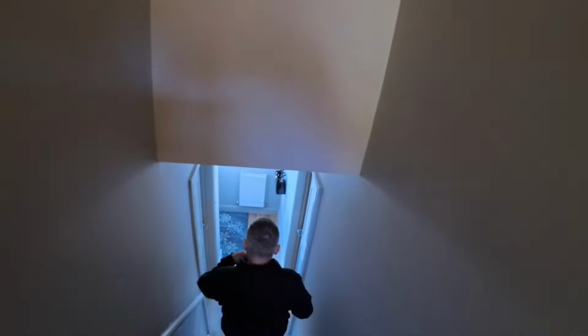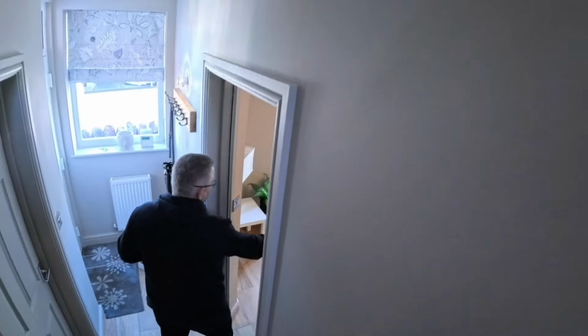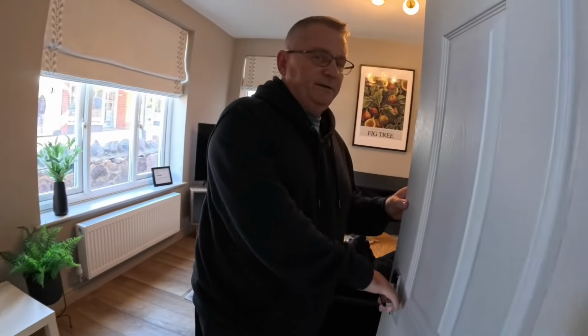Before we go outside, let's just have a little chat about the design and why we do things the way we do. So when we create our properties, it's very important to us that we do it with the tenant in mind. And this particular property, we've taken feedback from our tenants and we've asked people what they want and what they'd prefer in their houses in the future.